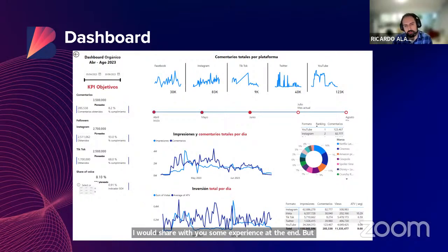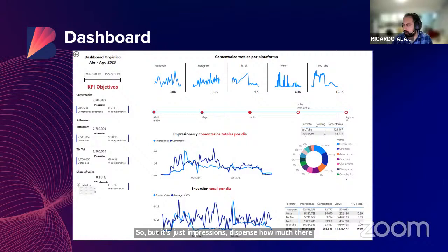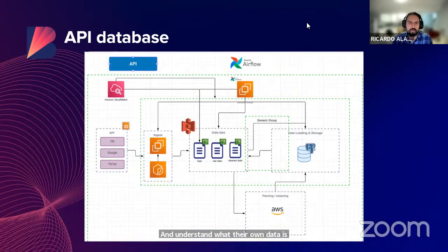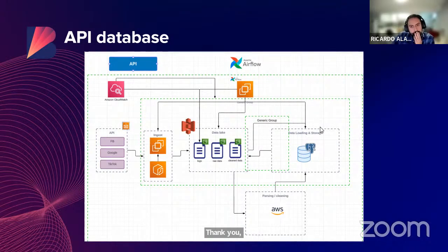In this case, we were doing this. I'm sorry that it's in Spanish, but the client was from Mexico. But it's just impressions, expense, how much they are spending, and the channels, right? And we tried to make everything on a dashboard so they can look and change stuff, and understand what their own data is telling them. And here was the whole thing. Let's say the data architecture that we work with.